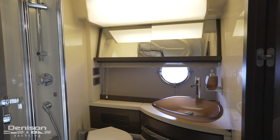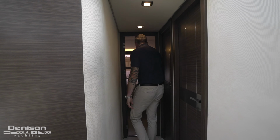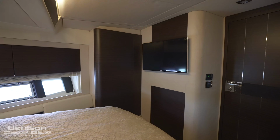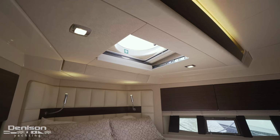The third and final stateroom that we're going to look at today is the VIP, found all the way forward. What I love about this VIP is that it has great headroom, but also tremendous storage, both port and starboard. Tons of natural light floods in from both sides, as well as through the skylight above.